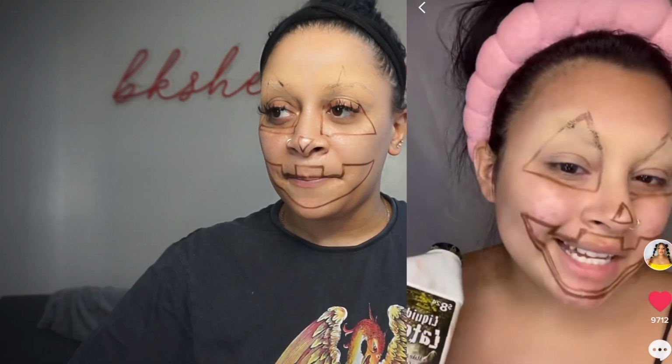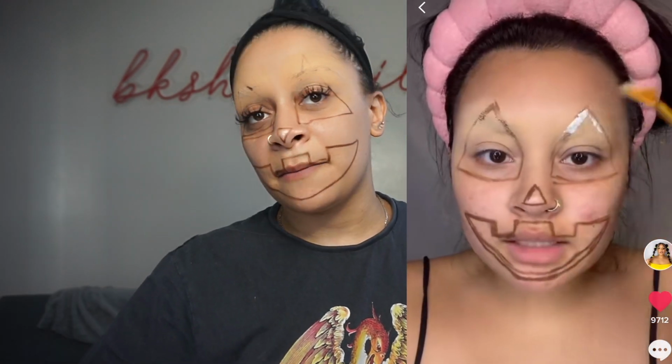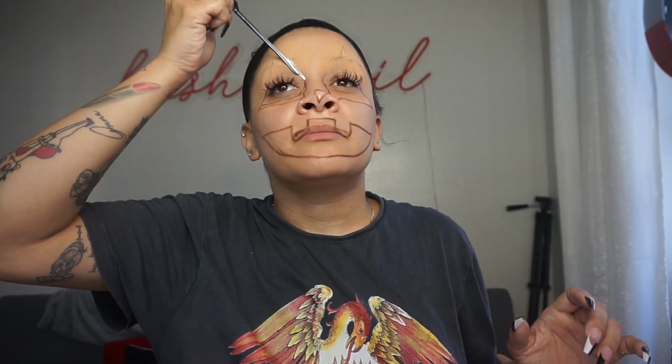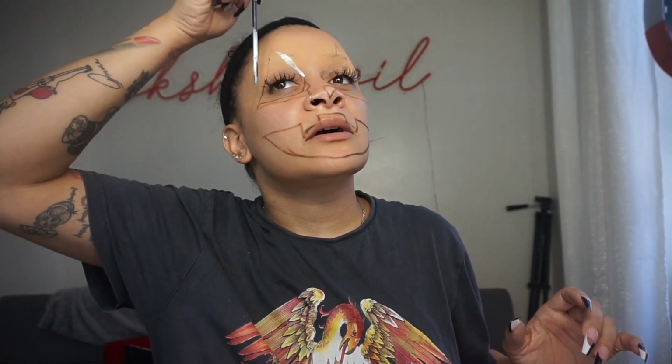So then she takes liquid latex, and I have a love-hate relationship with liquid latex. Like, I understand the importance of it, but it smells like lobster cooch. She places it along the lines that we made with the brown liner. I'm gonna just try to get it there. This is gonna be very interesting later, going outside with this on my face and taking pictures. I just want to throw that out there.